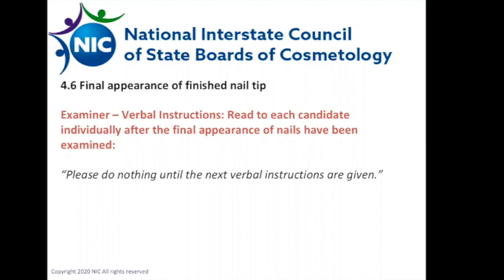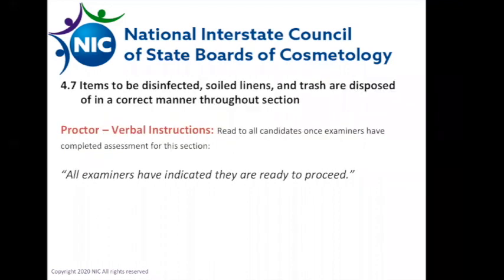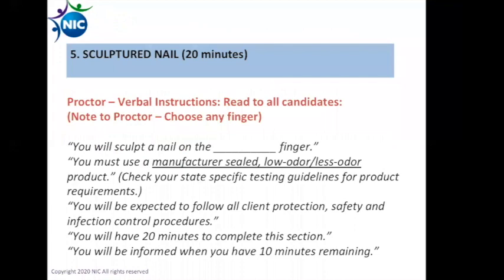They're then going to go to candidate number 2 and go through that procedure. And they're always looking, of course, to see that items to be disinfected, soiled linens, and trash are disposed of in the correct manner throughout all of our sections. When everybody has been examined, they're going to say, all examiners have indicated they are ready to proceed. And then they're told, you will sculpt a nail on whatever finger the proctor determines at that time.